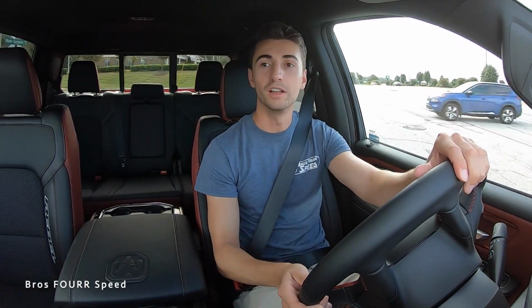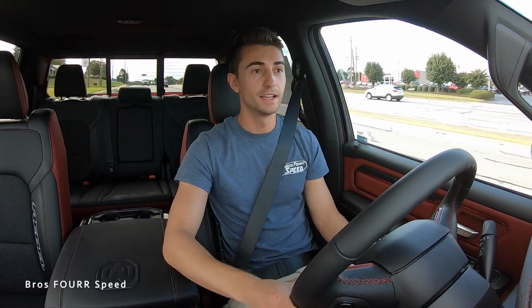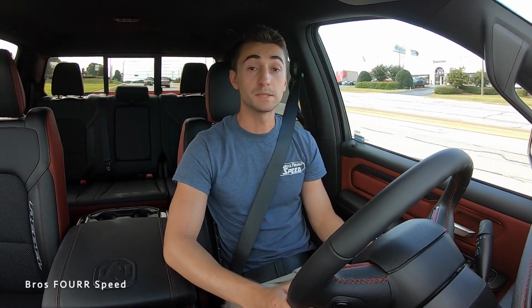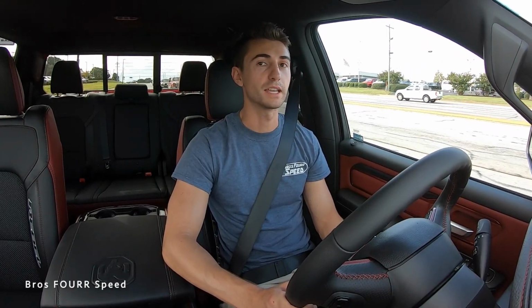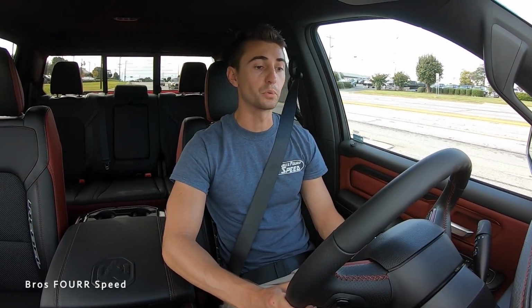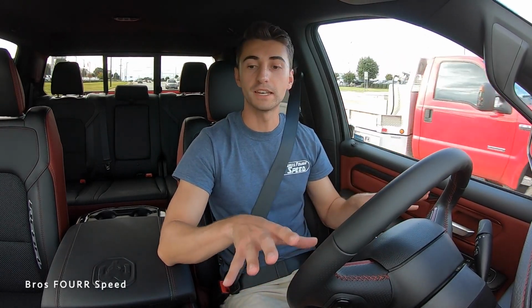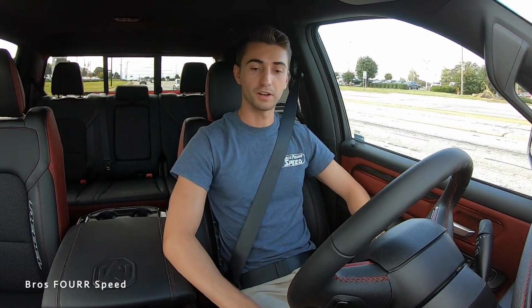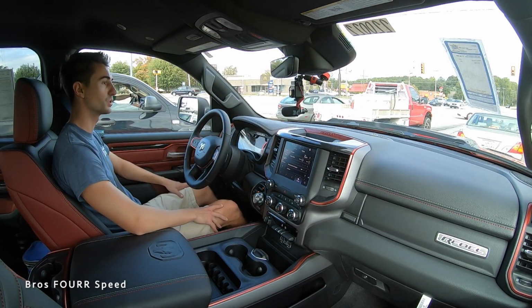So we got the mild hybrid system and the V8. Effortlessly gets right up to speed. The 8-speed transmission does a really good job delivering the power and then coming to a standstill. While it's a heavy truck, the brakes do a really good job. We got the disc brakes all around, so that's going to keep everything nice and cool and adequately get the truck down. But just sitting in here, getting my bearings with everything, it's a really comfortable truck.